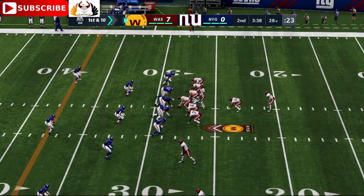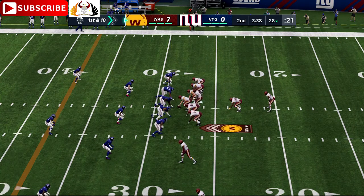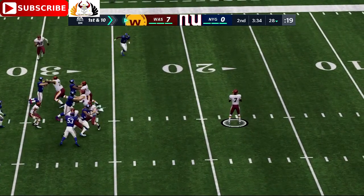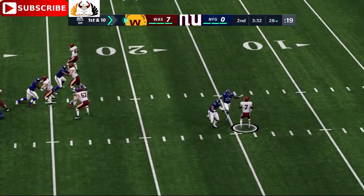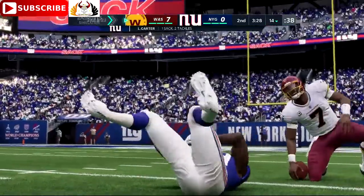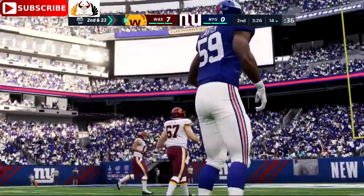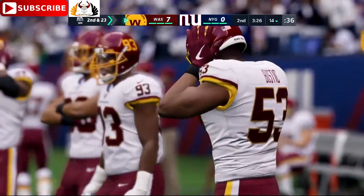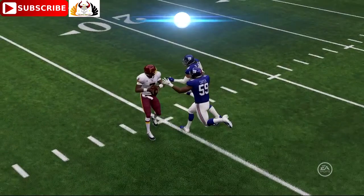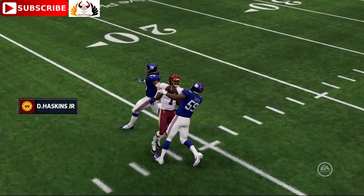Haskins and the Washington offense going to come up here 1st and 10 at their own 28-yard line. Off of play action, he'll look to throw. And the Giants rush gets home as down he goes. Give the sack to Lorenzo Carter. Well, so much for setting the tone of the drive offensively. Giving up a big sack that loses that kind of yardage, not a great start.